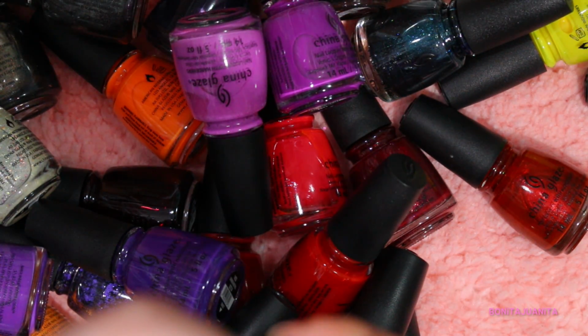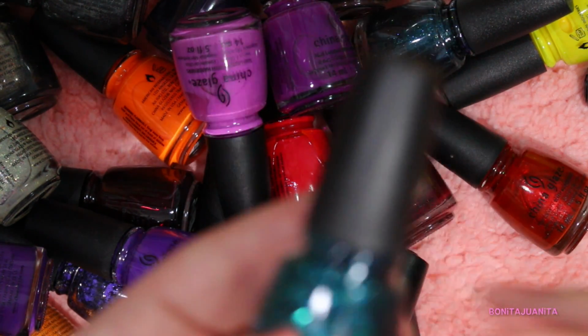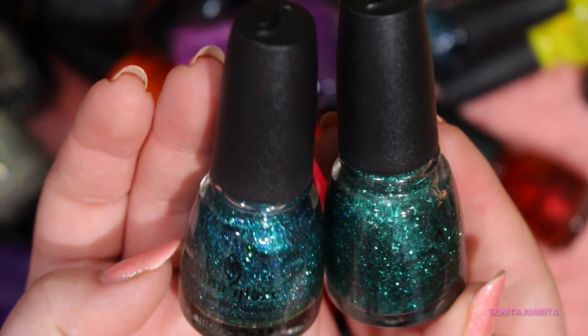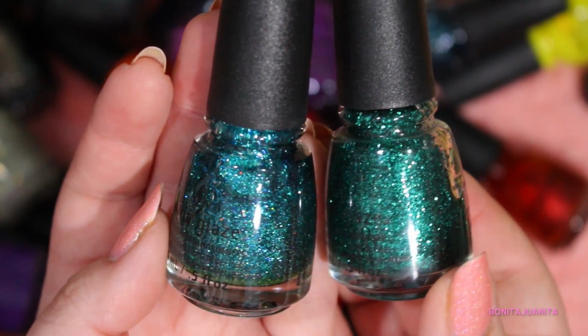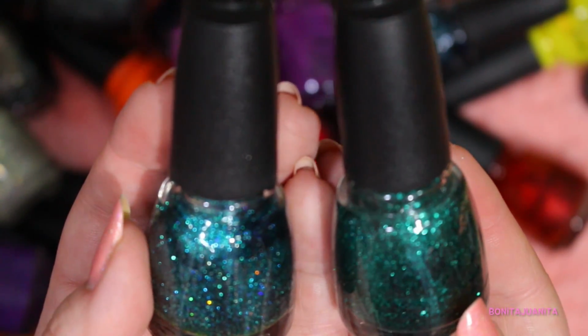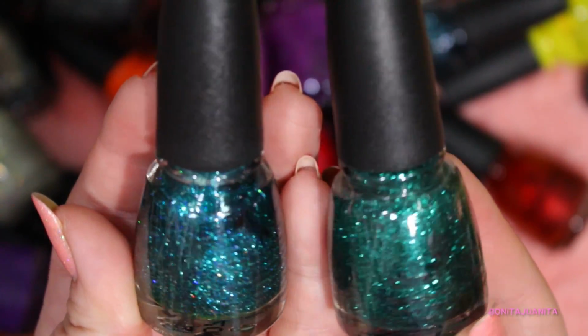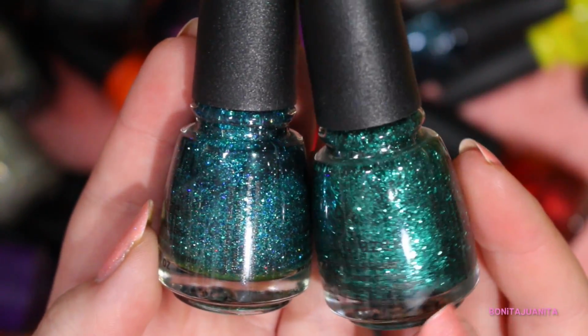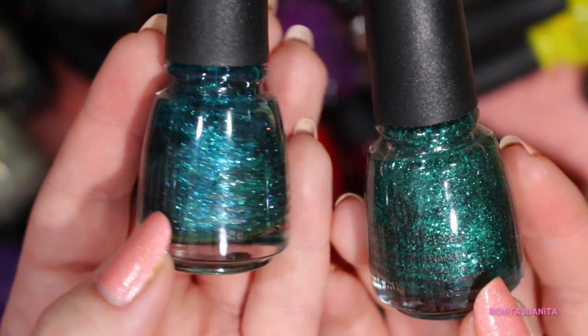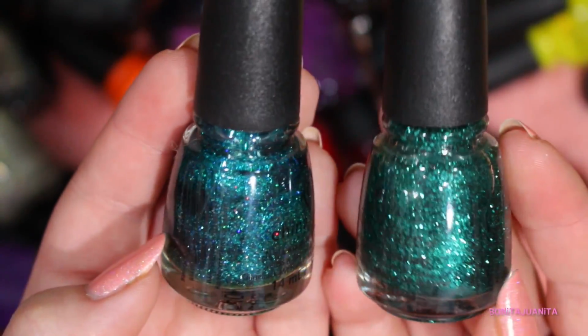We have another green glitter topper. This one's called I Soaray. It looks really, really similar to the other green topper that I kept. Do I need both of these? No, I don't, because they're basically the same kind of metallic glitter, except they're in this green color. This one's definitely more pine green. This one's a blue green. I think I'm probably gonna keep the blue green over the pine.